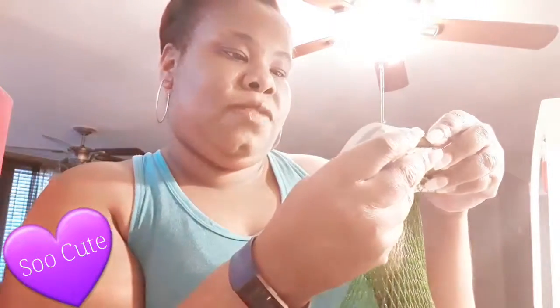So I got these. I've never seen this, you guys. I've never seen this in my life. When I saw it, I was like, I have to get it. And you guys, it was $5. But I got these little mini baby avocados. And they're Henry Farms fresh avocados, product of Mexico. So you get six of these for $5.